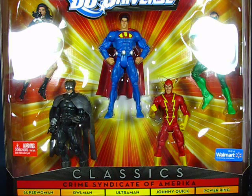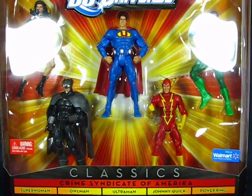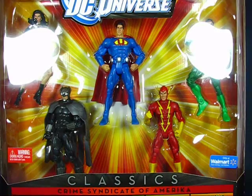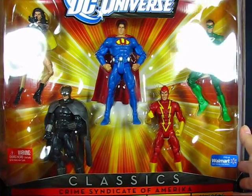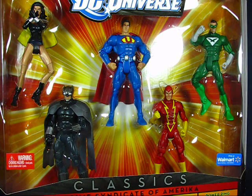It's not cheap, it's $80, but it comes out to average about $15 a figure. But you know, for this set that I've been really looking forward to, the price really doesn't matter to me, and I was very happy to finally get this set. You can't see Superwoman here and Power Ring because of the glare. There we go. And it's a really neat set.